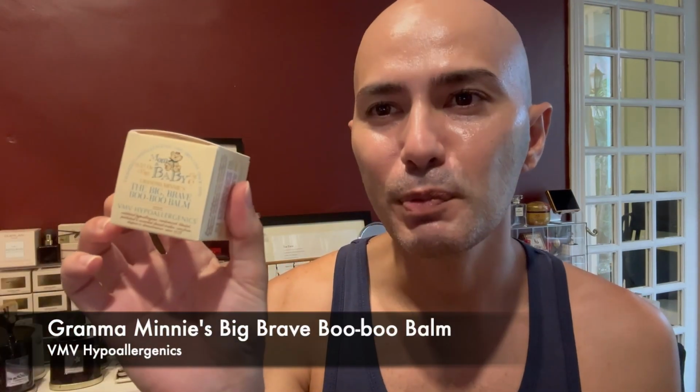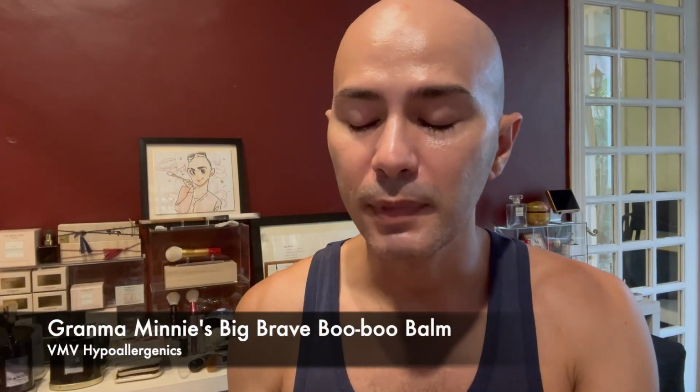What else did I get? I have the Big Brave Boo Boo Balm. So this is a balm. Now I love using this primarily as a lip balm, but you can use this for anything. Actually, you can use this for scratches, you can use this for insect bites, things like that. And if I open it, this is how it looks like. And what's so great about this is that it has elements of monolaurin in it. So it has antibacterial properties, it has anti-inflammatory properties.